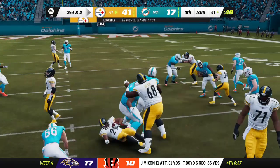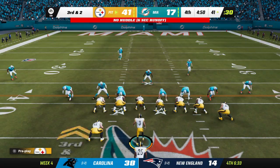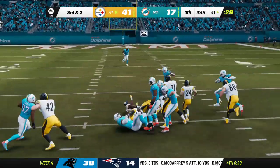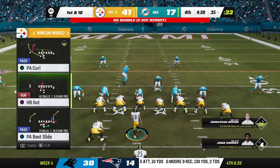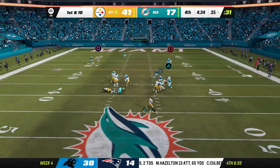And they'll keep leaning on the running game. Back to the ground. Looking to speed things up here, going with some tempo. On third down, they're going to run for it here. And he will have a Steelers first down. They needed 3. He doubled that. He got 6.